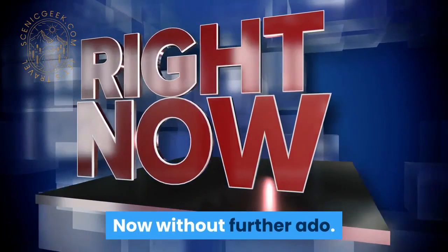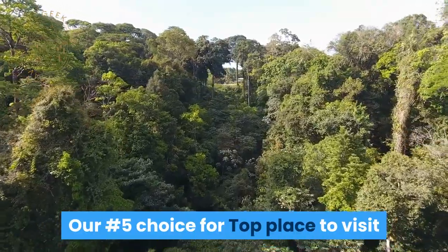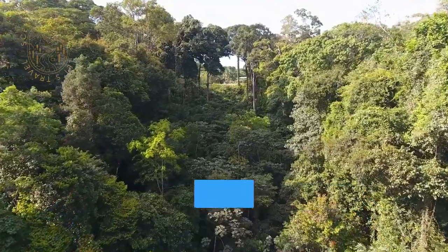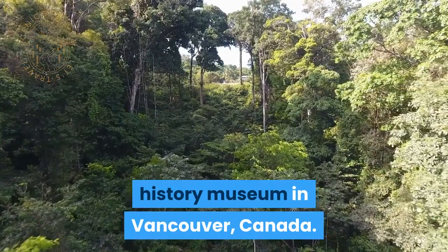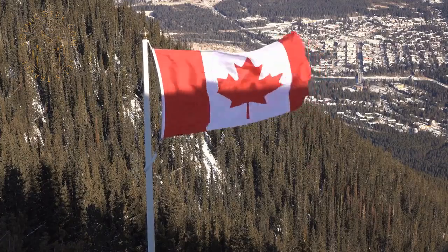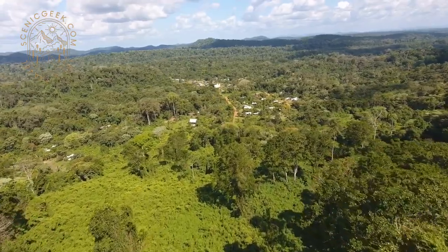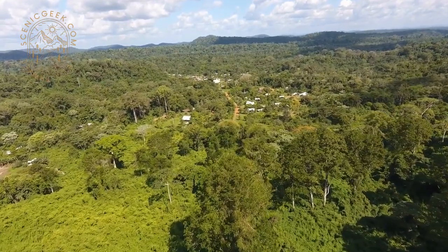Now without further ado, our number 5 choice for top place to visit in Vancouver will be the Beaty Biodiversity Museum. The Beaty Biodiversity Museum is a natural history museum in Vancouver, Canada, located on the campus of the University of British Columbia. Its 20,000 square feet of collections and exhibit space were first opened to the public on October 16, 2010.